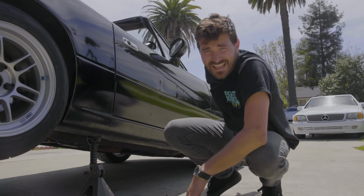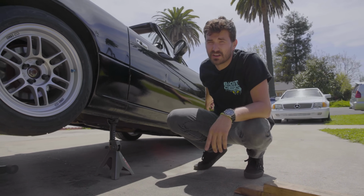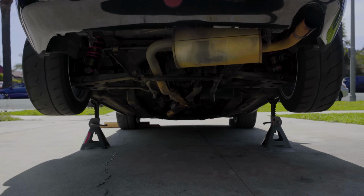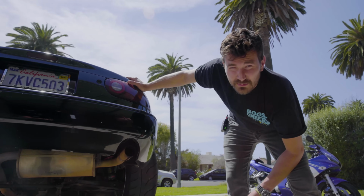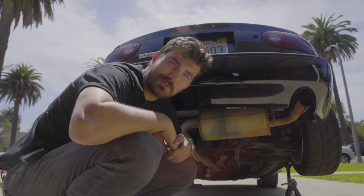So my driveway is slanted downwards and we're lifting up the rear to put on an exhaust. That's why I put something in front of the front wheel so that it couldn't roll away. Always good to give her a little shake, make sure your work is stable. All right, let's take this old piece of shit off.